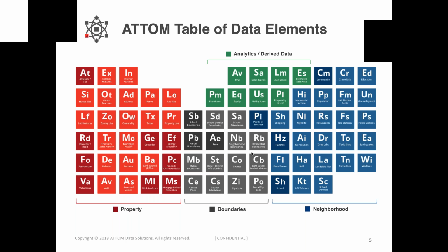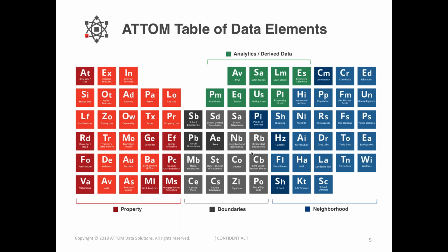Sort of a fun way to think about all of our different data sets. There's a lot of them. You might recognize this type of chart from elementary school, where you learned about the elements that make up the universe in a periodic table. We call this slide and this image the ATTOM data table of elements, and it really shows how we think and organize all of the data that we curate. It's a nice reference card for us. There's really 4 categories, and they're listed here on the slide, and I'll click through each of those.